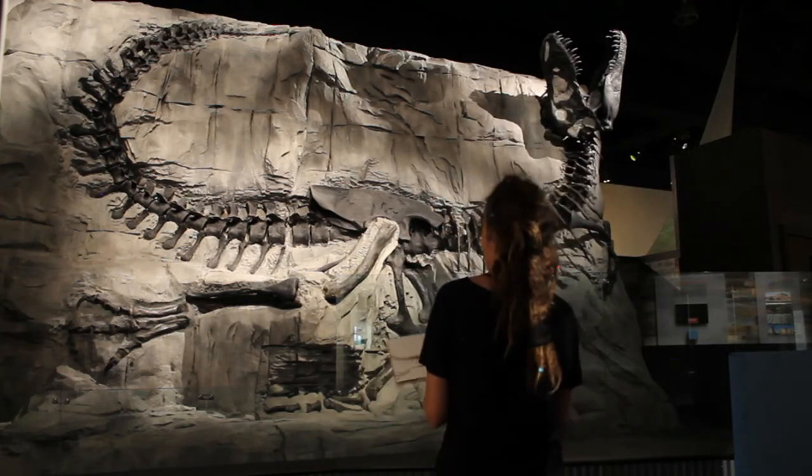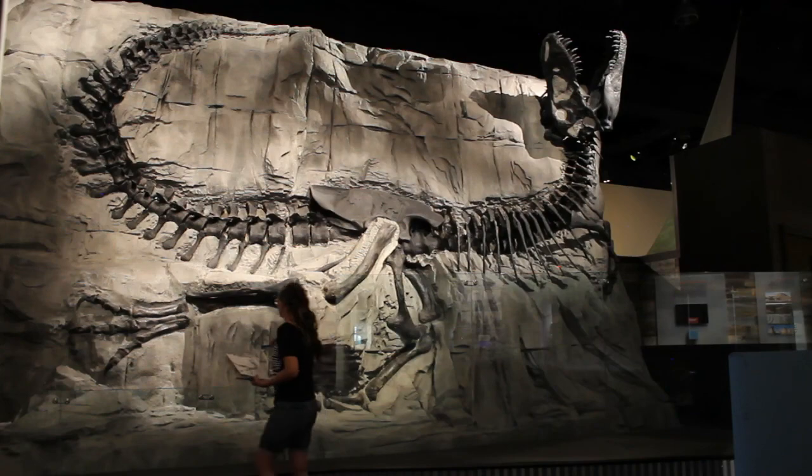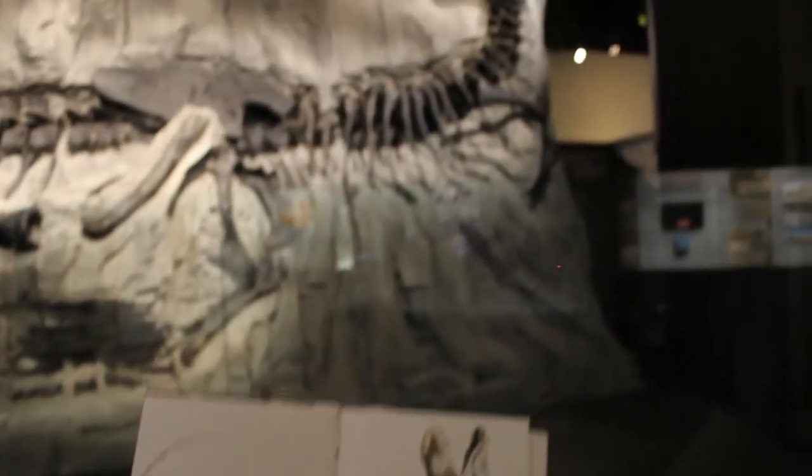Alright, here we go. Here is the perspective of how big this guy is. Oh, look at that. It's just huge. His teeth are beautiful. And he's black too. I think it's because of the sediment around him when they dug him up. He's just gorgeous. I think he's called Black Beauty, actually.